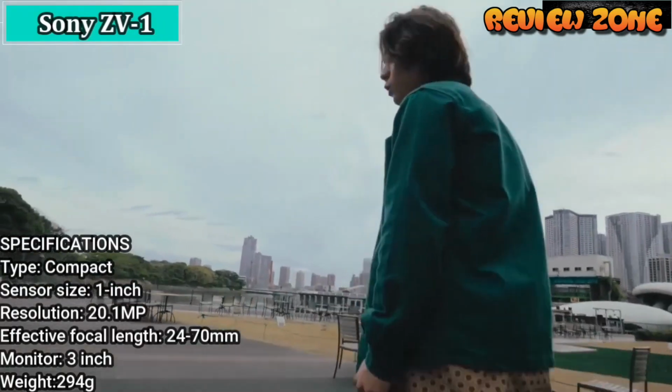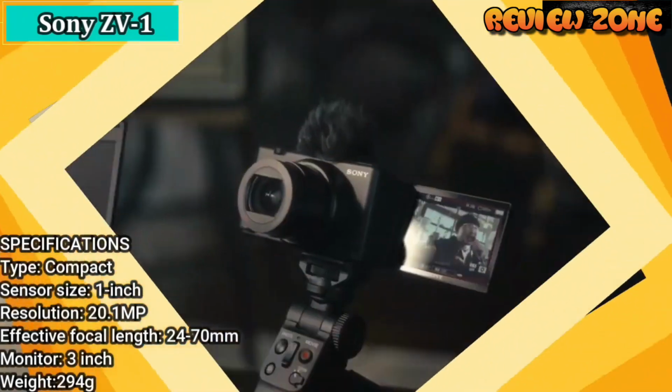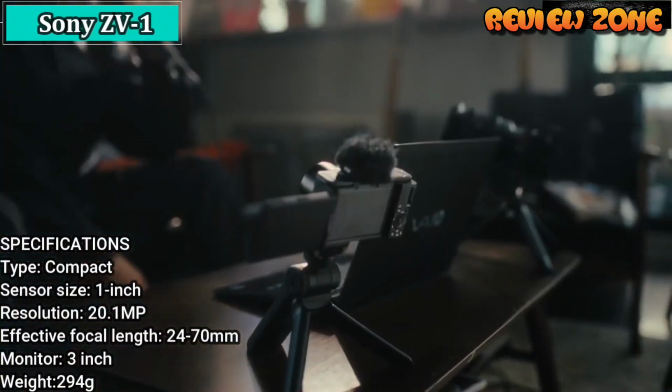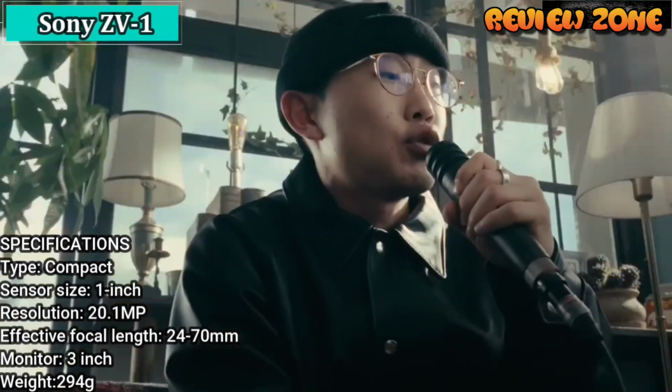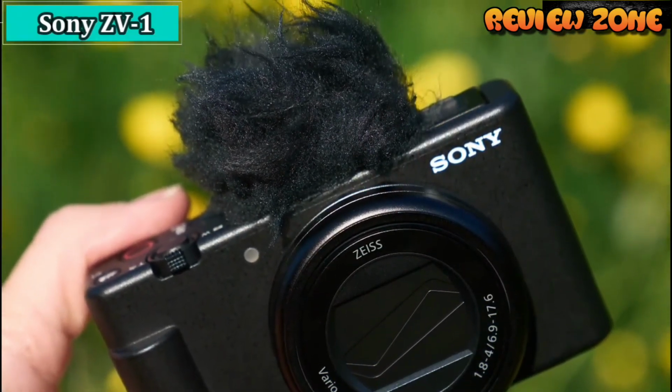Specifications: Type: compact. Sensor size: 1-inch. Resolution: 20.1 MP. Effective focal length: 24 to 70 mm. Monitor: 3-inch. Weight: 294 g.